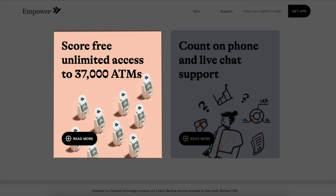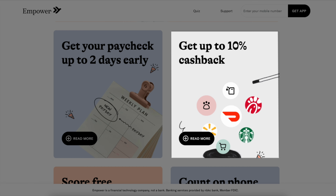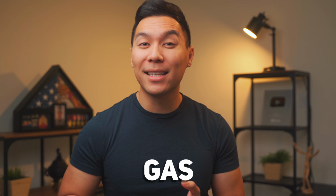You may have to pay a fee there, but not if you use one of the 37,000 ATMs in the Empower network. The Empower card also gives you 10% cash back on a lot of everyday purchases. And you can choose your own reward category. Among other options, you can get cash back on things like groceries, gas, and restaurants.